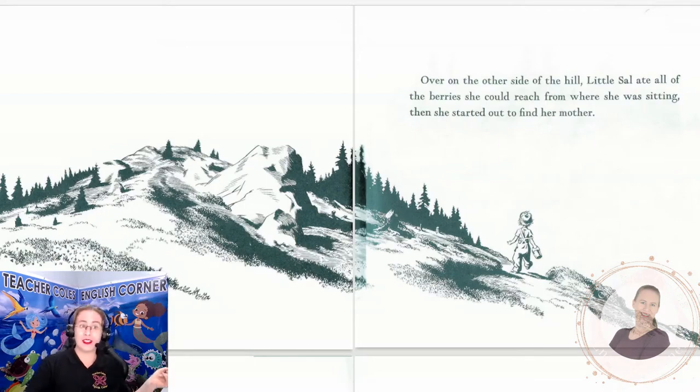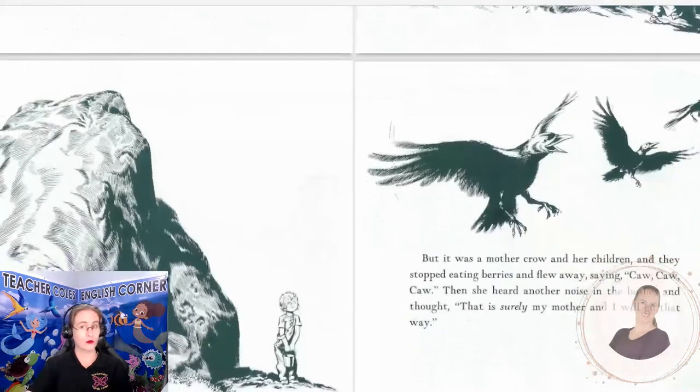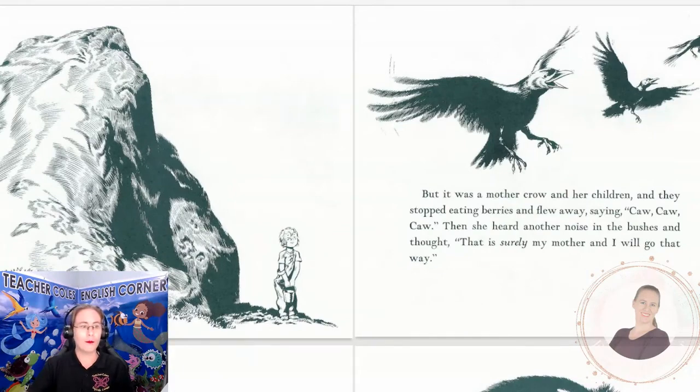Over on the other side of the hill, Little Sal ate all of the berries she could reach from where she was sitting. Then she started out to find her mother. She heard a noise from around a rock and thought, that is my mother walking along. Is it her mother? Who do you think it is? But it was a mother crow and her children. And they stopped eating berries and flew away, saying, caw, caw, caw.